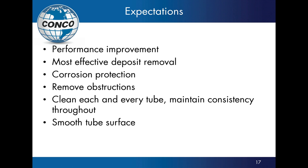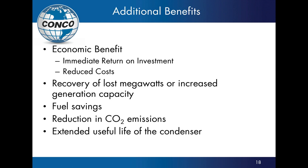Because the smoother that tube surface, the longer it remains clean and clear and effective before the fouling begins to compound again. If that tube is not cleaned efficiently, you already have a base for which the fouling will begin to interact and plate out on the tube itself again.